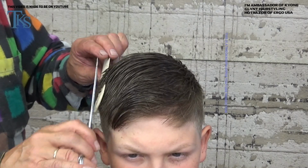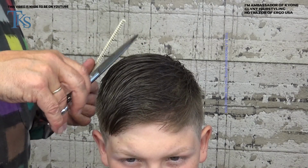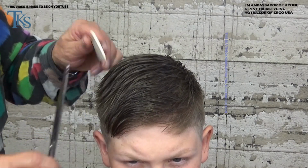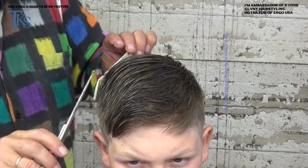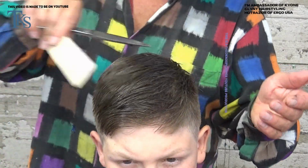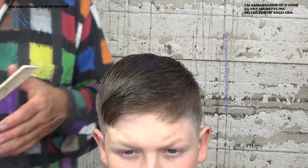This large scissor is also wonderful when you have black hair to do, because when you try to get out all the hairs that stick out, you can easily go over the hairs and have a lot of control over the blades of your scissor. So far the cut, so now I can style his hair.